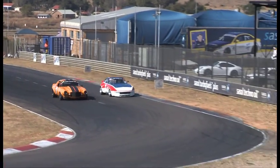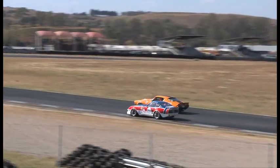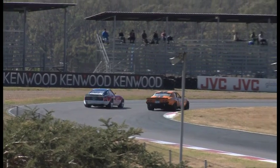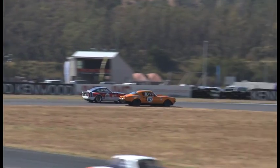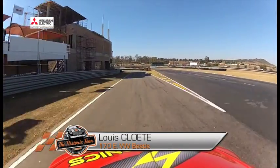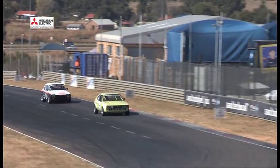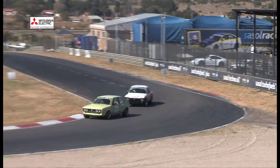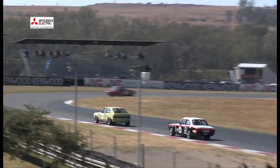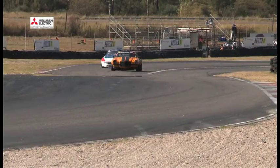Up the hill, it's neck and neck between Diedrichs and Pantazis. Diedrichs has the inside line, but Pantazis fights back and they race to Kenwood. Both of them on the power, and there's nothing between these two. Into the pits limps the red Volkswagen of Louis Klutter, obviously not able to continue after the incident. The pale green Sirocco of van Rooyen leads Dion van Vuuren's Escort through Sasol. This battle is most definitely still alive, and van Vuuren is not sitting back and letting van Rooyen go.